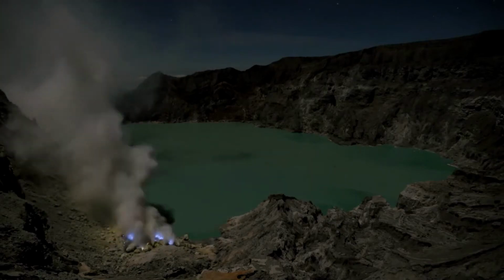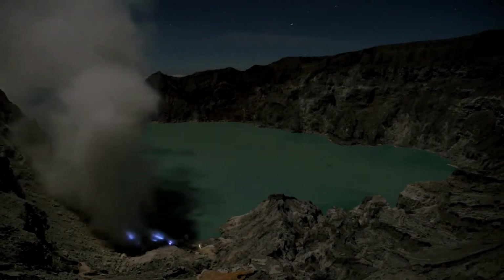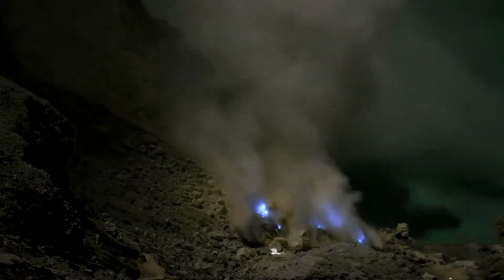Before they stop tourists, how to get to Kawah Ijen, facts about Ijen, and what to expect.